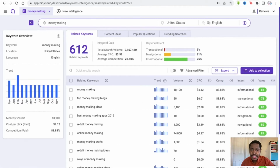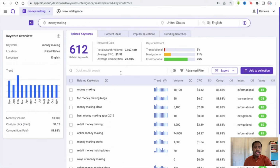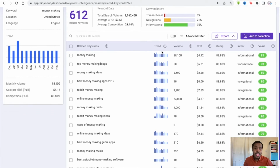So you've clicked it, and now you're given a list of keywords that are very popularly searched regarding this statement. You see here 612 keywords, a total search volume of 2 million, and an average competition of 28%. You can see informational, navigational, transactional, so the intent behind each keyword and what users are trying to find.